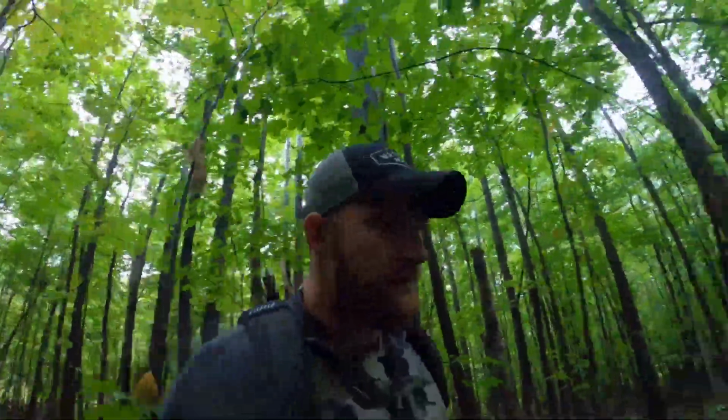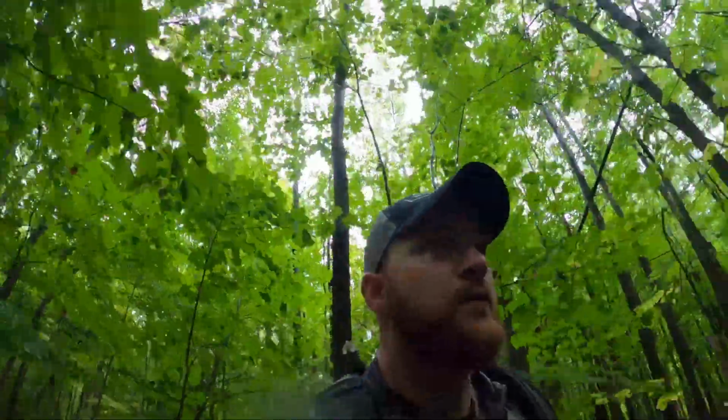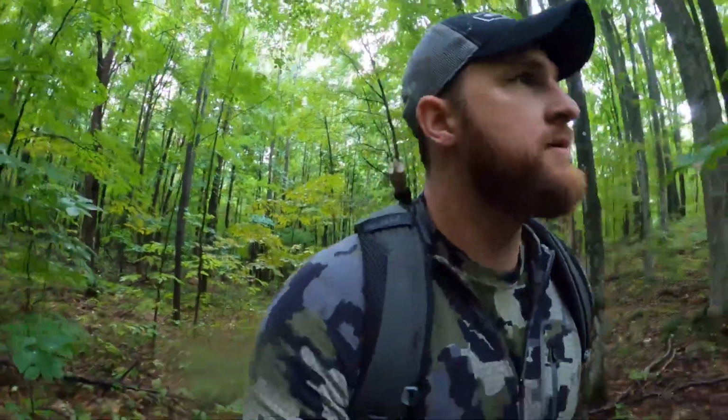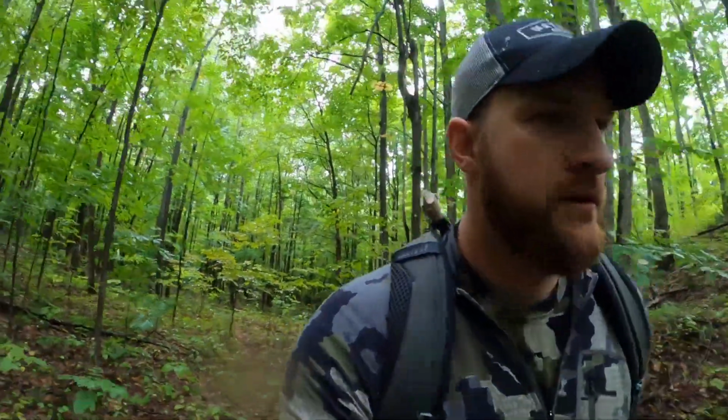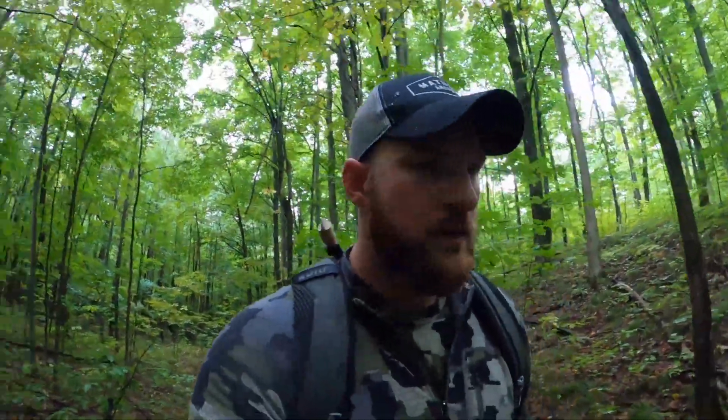I'm also looking for rubs. I'm looking for fresher tracks of the rain. I want to see what's coming up on this ridge, what's using it. That's how these deer are getting up into these hills. Yeah, it's a nice track right there. That one's fresh. That one's probably from this morning. Deer coming back to bed.